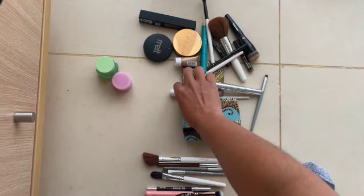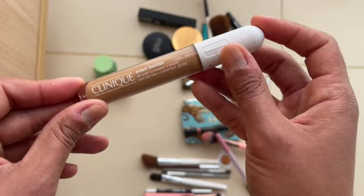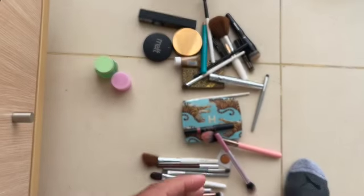What else do we have here? Oh yeah. Clinique Even Better Concealer. Also use this every time I did my makeup. I really like this concealer. It's good.